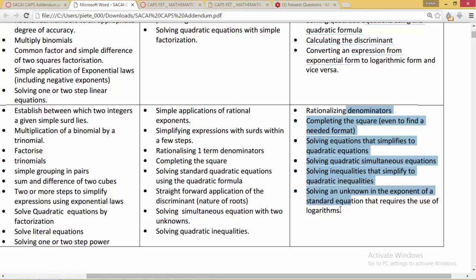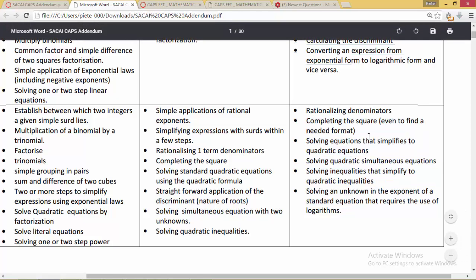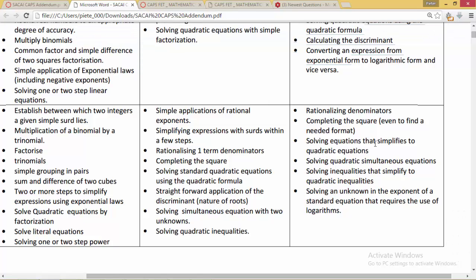It's something that they still can't do just out of their head, for example. They have to go through the steps. Completing the square, solving an equation that simplifies to a quadratic equation. So not a quadratic equation, solving an equation that simplifies to a quadratic equation. So for example, an equation with fractions in it, with an unknown in the denominator.